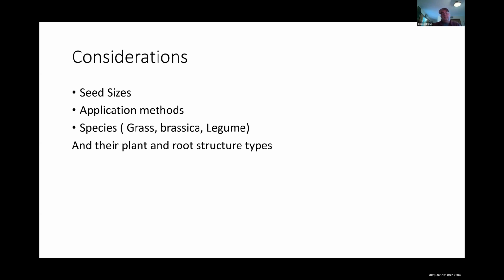It goes back to that diversity. Let's add not only multiple species, but let's add some diversity into our plant and root structure types as well. At the end of the day, we're trying to capture sunlight. We're trying to capture carbon. Let's get some diversity in our types of plant structures.